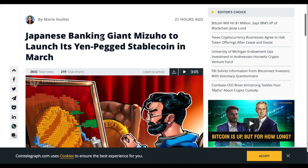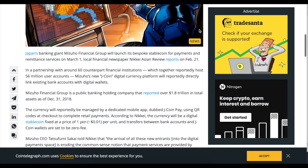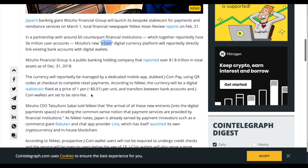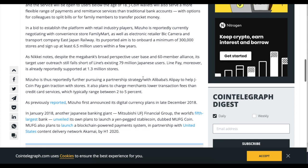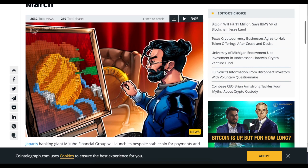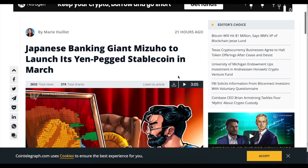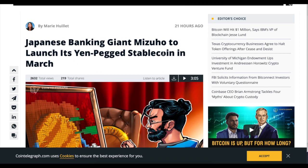Another one: Japanese banking giant Mizuho is about to launch its yen-pegged stablecoin, J-Coin, in March. It's the same as a dollar-pegged coin, but pegged to the Japanese yen. It will be used for payments in the shops of Alibaba and Alipay, which now use credit cards with fees of 2 to 5%. Of course, for a huge bank, 2 to 5% is a lot of money. So now you see the real implementation of blockchain technology in the financial sphere, so it's really useful and profitable. That is basically it for today, guys.